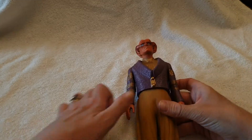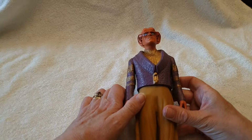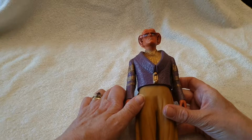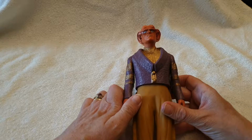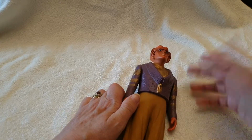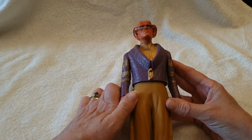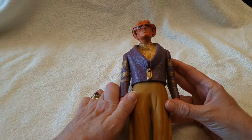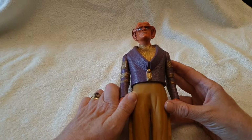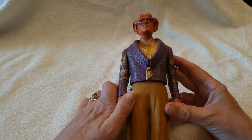So, the first one we're going to look at is this one, and this is Quark from Star Trek Deep Space Nine. Now, Deep Space Nine was a little bit different to the other Star Trek series in that it was actually about the space station itself. And this character was a bar owner. He owned Quark's bar, a recreational place where the crew would go and have a drink and relax after a hard day's work or a hard mission. Quark is a Ferengi, and their species is predominantly merchants, businessmen, traders, and they're always looking to make a quick buck and the most amount of profit. So yeah, he's a very shrewd character as well.